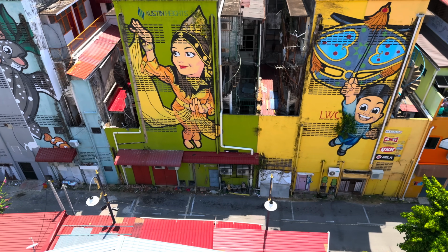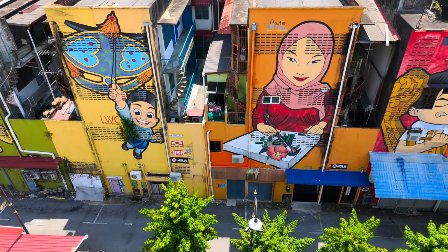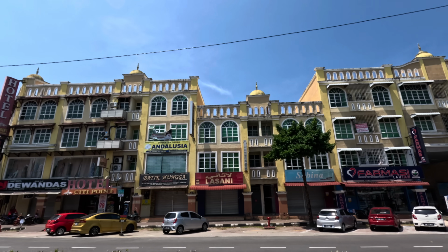We found the street art here in the center, and I really like how in Malaysia every single city has different street art that represents the culture. So I feel like we might learn a bit about Malaysia's culture here on the East Coast today in this video. But this street art gives us an idea of what there is here in Terengganu.